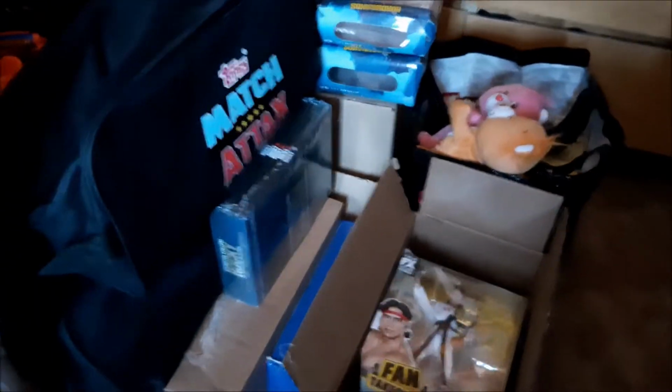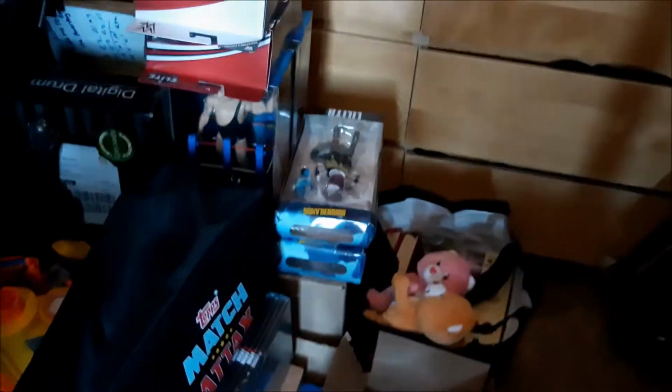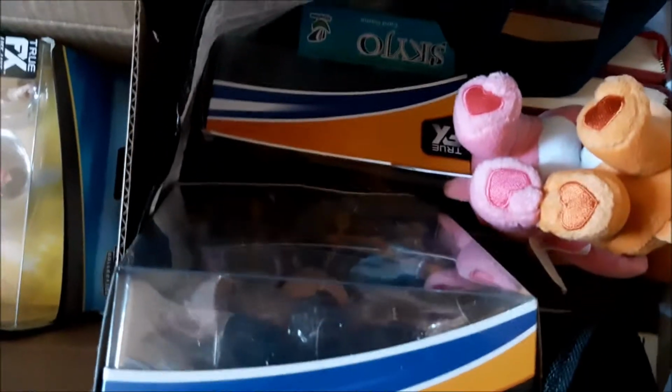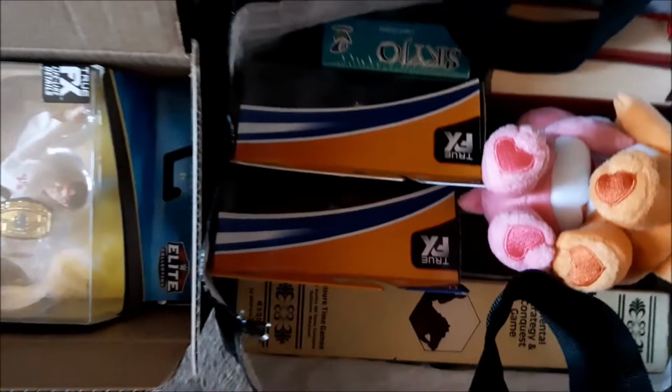This is the whole thing, just taking up the whole room on the floor basically. This is just a bag of reselling stuff that just needs listing on eBay. We've got the Rick Rude in there. I actually completely forgot these were in here, so it's a good thing I looked. Rick Rude in there and my replacement Viscera.